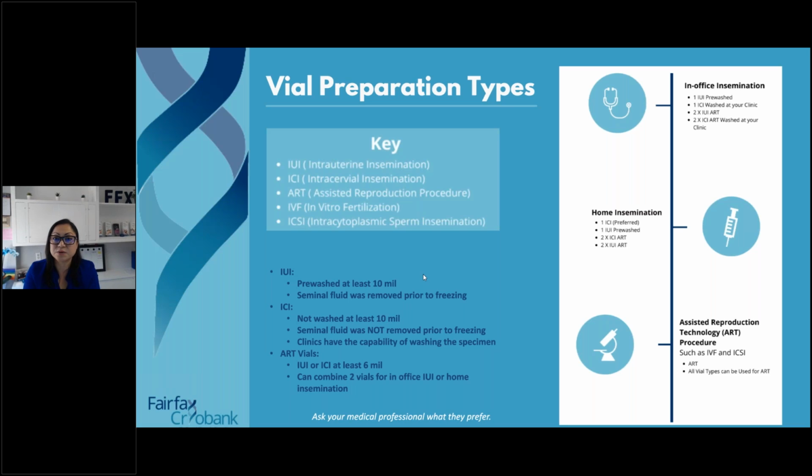ART vials can be either IUI or ICI. They both have at least 6 million motile sperm. With these vials, you can combine two of them to do a home insemination, or you can do the in-office insemination. Remember, the clinics have to have the capability of washing the specimens if you're going to use any type of ICI vial. For home insemination, we'll provide you a needleless syringe, and then you just inject it into the vagina. Your vagina is like a natural wash, so this is the preferred method. Again, you can use IUI if you need to.